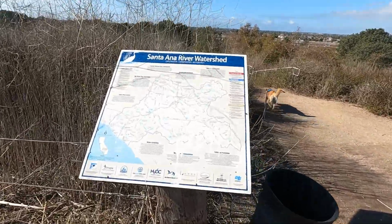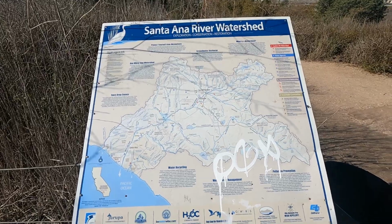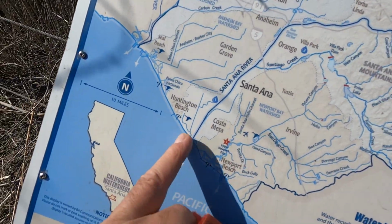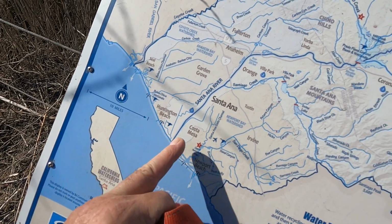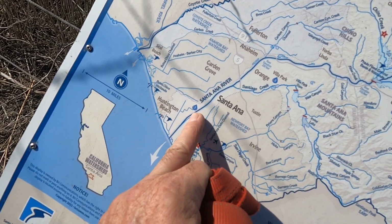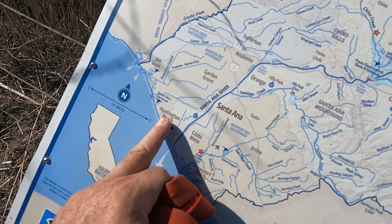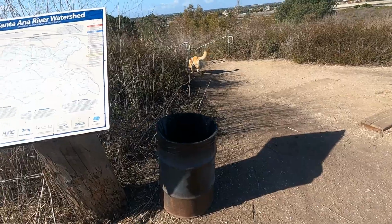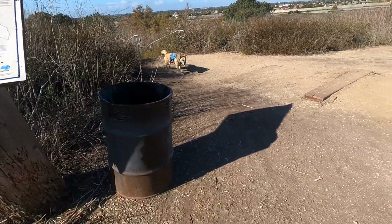Here's kind of a map of the area. It's the Santa Ana River watershed, and it runs all the way down to Huntington Beach, and we're just up about here on the map. There's a bike trail and wild areas that run all the way down to the beach. Hey, come on, let's go this way right now. Come on. Okay, good girl.